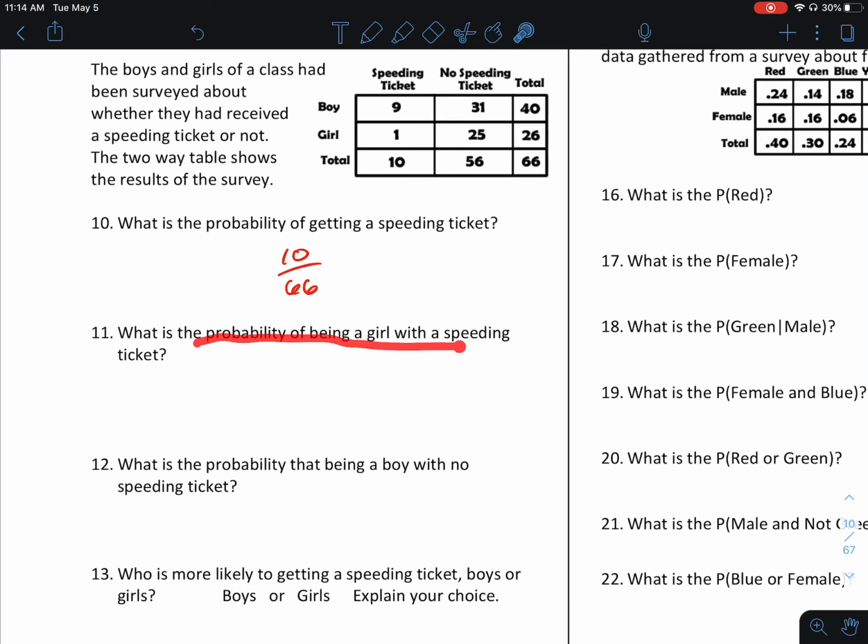What's the probability of being a girl with a speeding ticket? So how many girls have speeding tickets? Only one. How many students are there total? 66. Statistically, girls are better drivers. What's the probability of that being a boy with no speeding tickets? So a boy with no speeding ticket is 31 out of a total of 66.